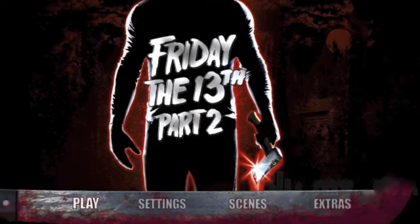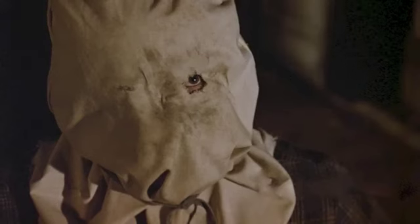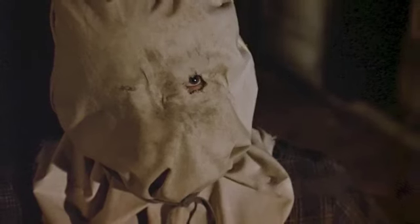And number 3, we have Friday the 13th Part 2, the first appearance of Jason Voorhees in the franchise, and it looks stunning. Good job there.